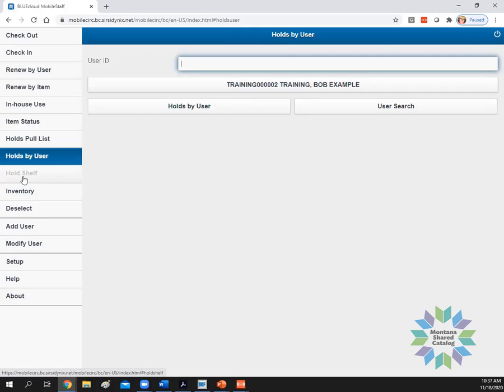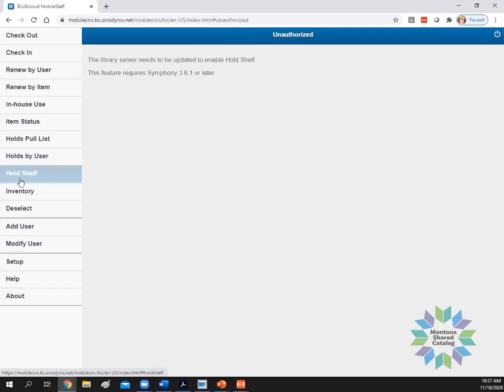One thing to note, this hold shelf feature isn't currently available, but it will be once we go through a Workflows upgrade. So we'll announce that when it's available, but this will basically help you clean your hold shelf without having to view the clean hold shelf report in Workflows first. It'll let you know when holds have been canceled, or if they've been suspended, things like that. So there will be more on that later. It's pretty exciting.